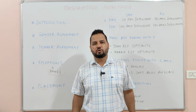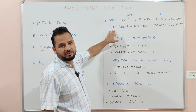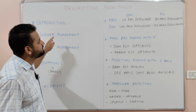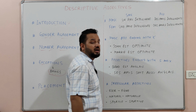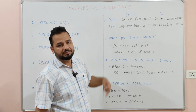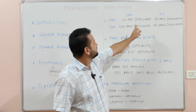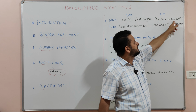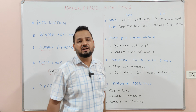Okay. Let's discuss a few more examples. I made one small table here to make it easier to understand. Masculine, feminine, to show gender. Singular, plural, to show number. Un ami, un talisman. This is a noun here. This is an adjective. This is masculine, singular. Let's make it masculine, plural. Un becomes des. Ami, amis with S. Talisman with S. It will become des amis talismans.